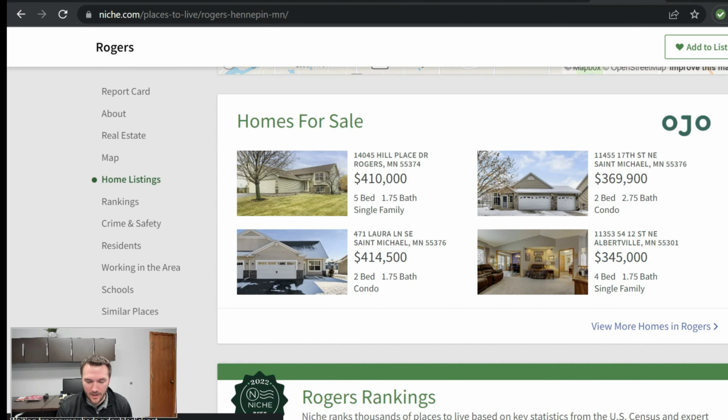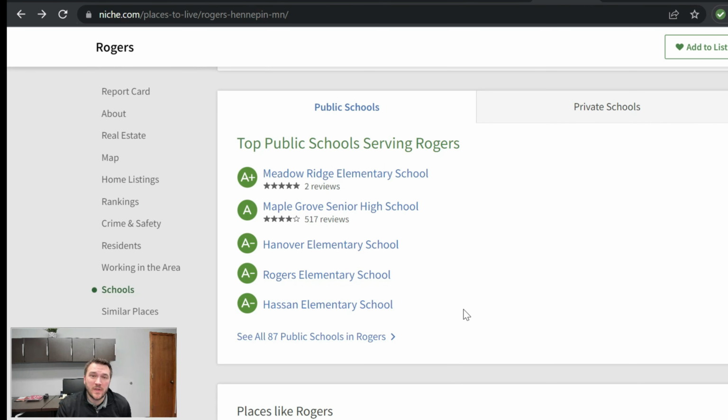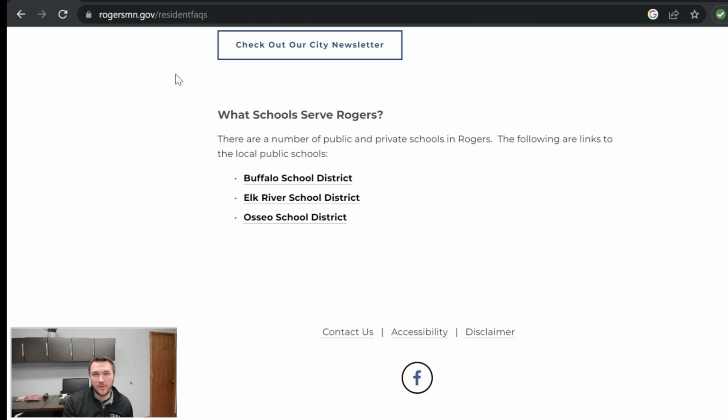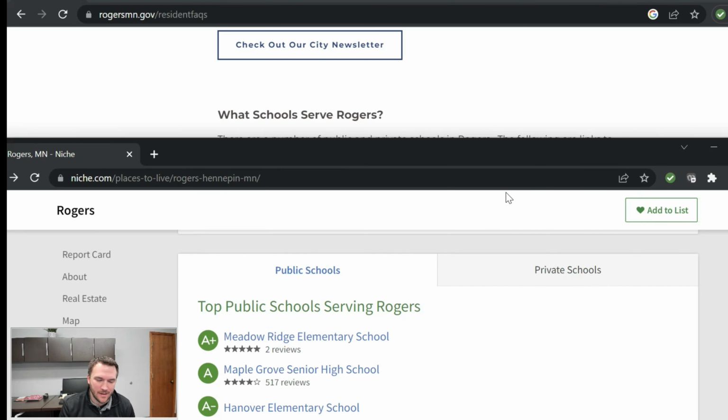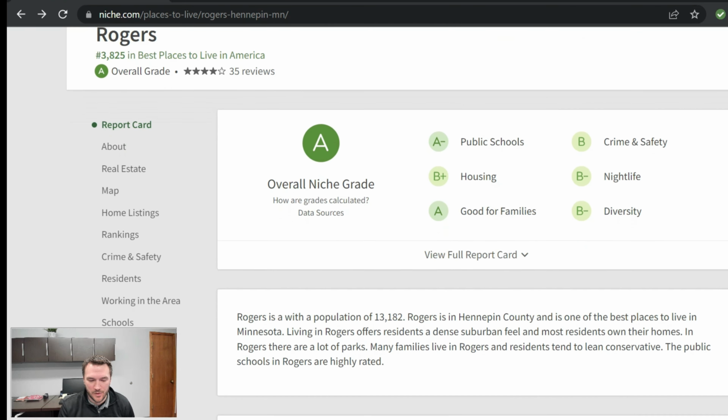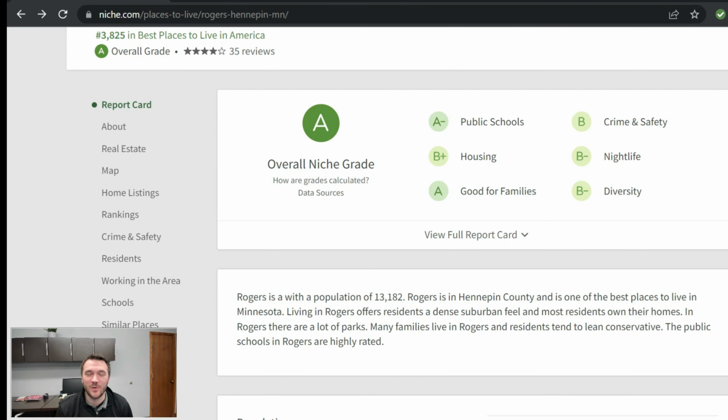So a lot of stuff here. A lot of people want to ask about school systems overall. So of course, we talk about schools. It's a big spot there. There are three major public school districts serving the Rogers area. The Buffalo School District, Elk River, and Osseo schools are the main ones according to the government website, rogersmn.gov. So you can always hop in there, check those out, figure out exactly where it is if you're trying to move within a certain school district. I always double check those, but very high ratings there. And again, if you head over to Niche, it has an A rating for schools in the area. So a couple different options there for what you're looking for, but yeah, A- for public schools. So you definitely have some really great options if you're looking to move there within school districts.